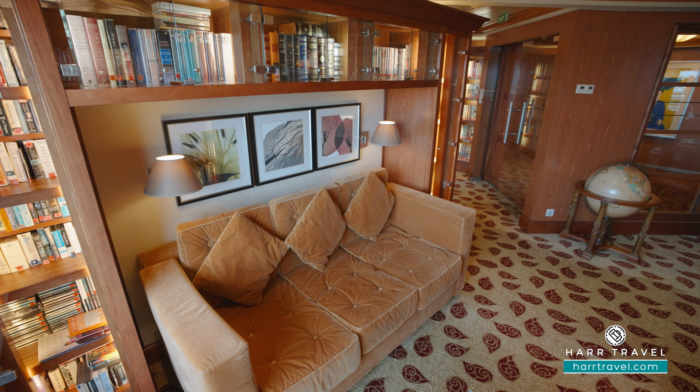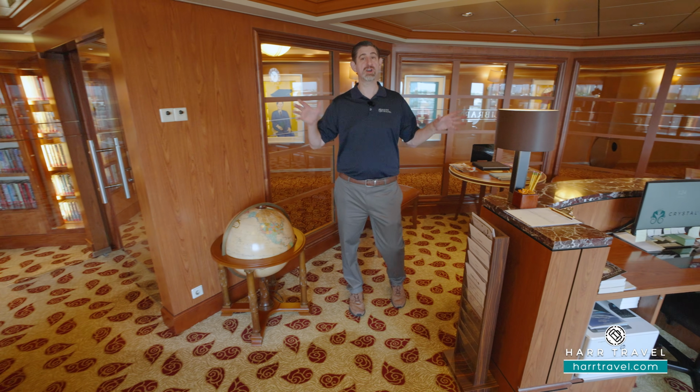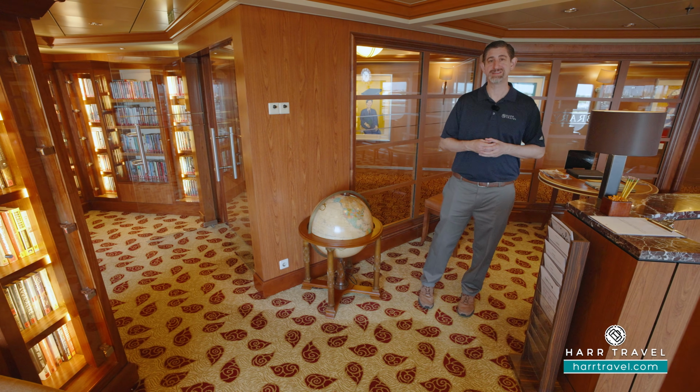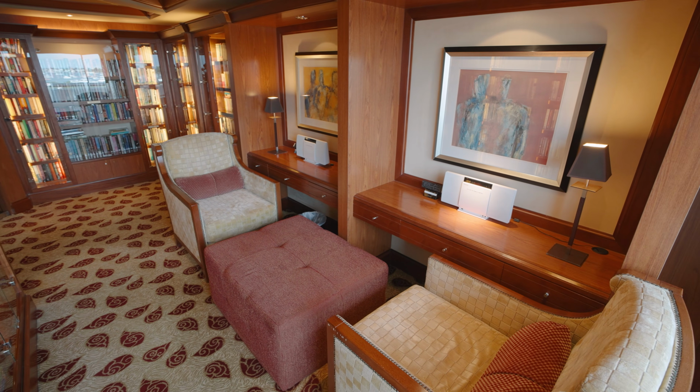Now there's lots of different learning opportunities here in the library itself. Once again, a large collection, and with so much of the world going digital, I love that you can grab a real book in your hands, sit down, and read.